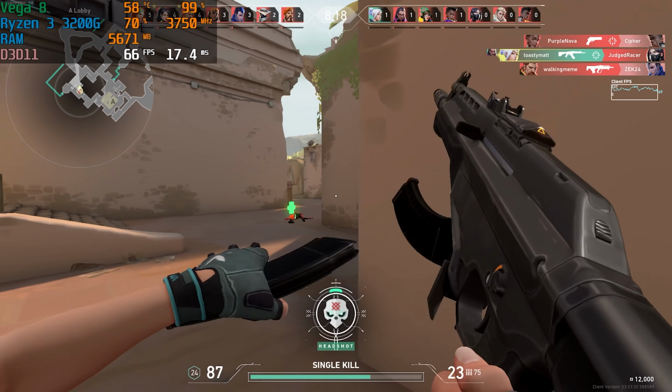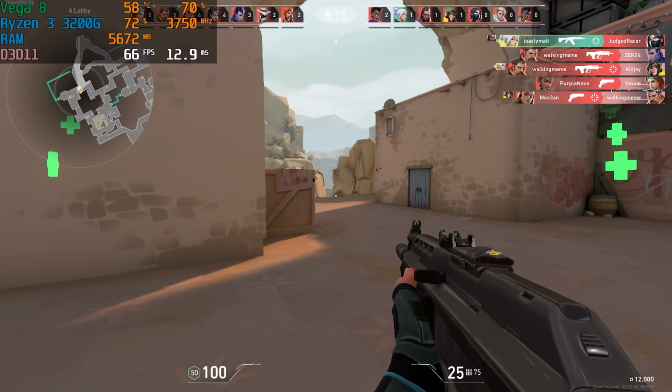And as you can see in this Cinebench run with the stock configuration, we got a score of 1,370.